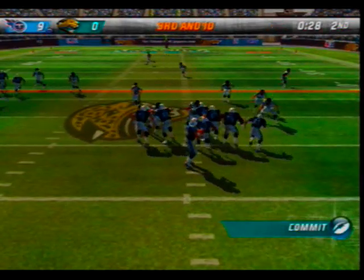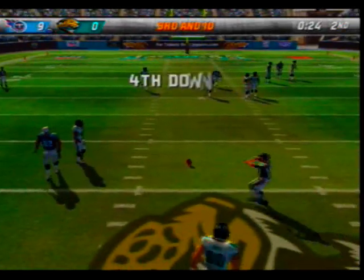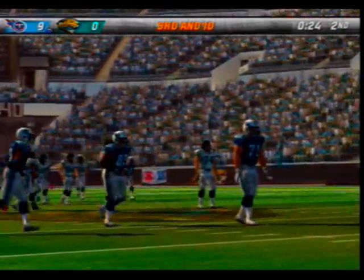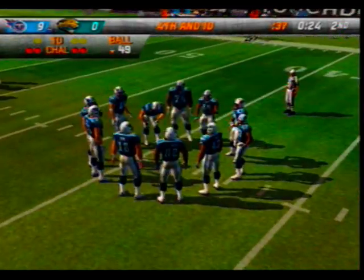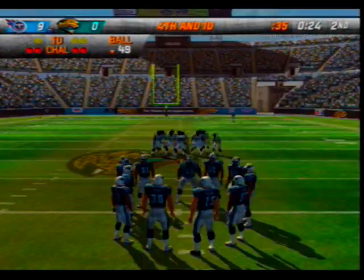Ford back in the shotgun. Dropping back. Pump faking. Throws it. This one falls incomplete. Great effort up front to put the pressure on. And you see that kind of thing out of these guys a lot. They're big and they're strong and they're fast. Opposing offensive lines sure have their hands full when they get out in this field.